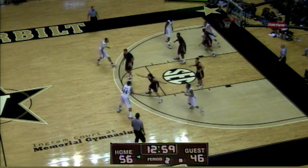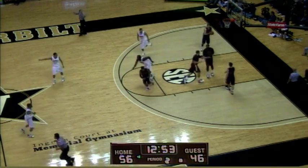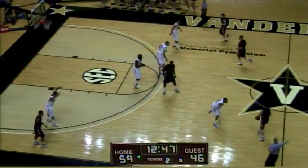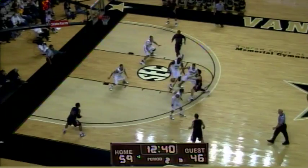Commodores leading 56-46. Fuller right wing. Up top, Goldburn. Lance, 3 straight away. It's good. Lance Goldburn. Well, they kind of sag back off him a little bit, trying to look for Jenkins coming off screens. Lance with 12, the lead back to 13, 59-46.